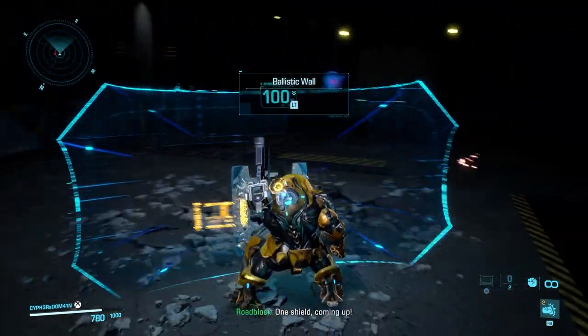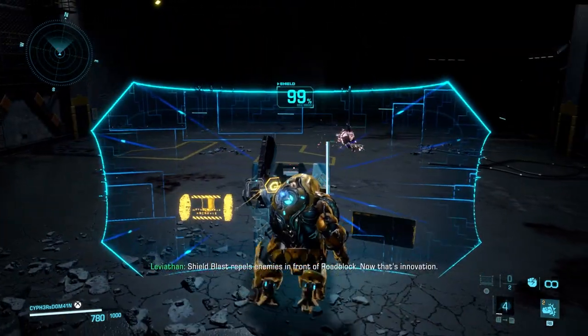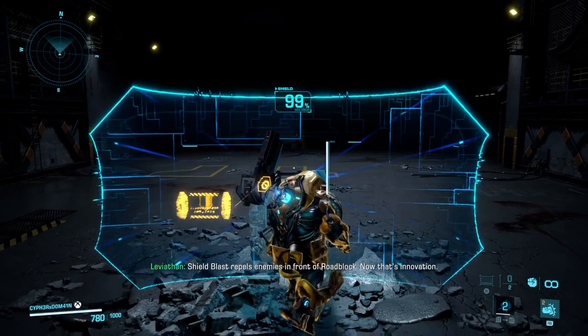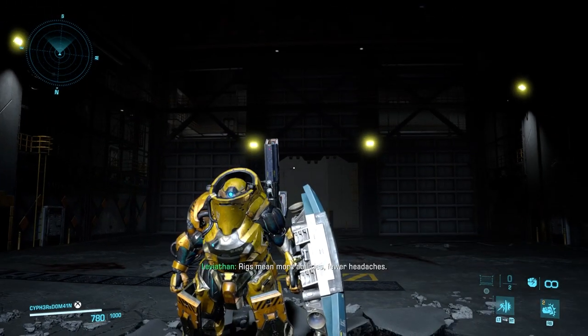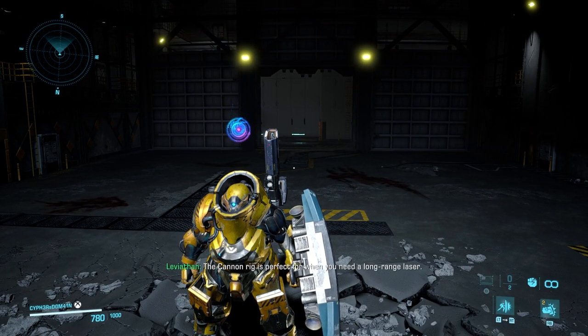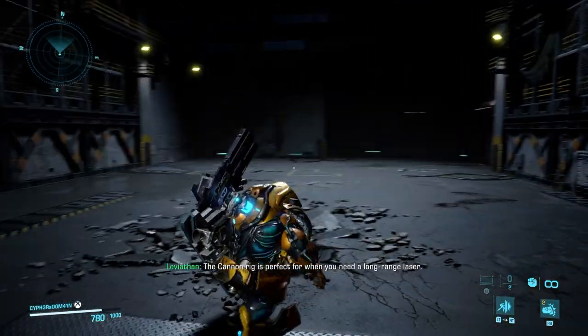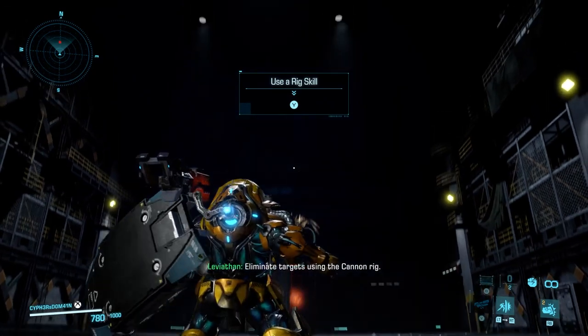One shield coming up! Shield blast repels enemies in front of roadblock. Now that's innovation. Roadblock training complete. Rigs mean more abilities, fewer headaches. The cannon rig is perfect for when you need a long-range laser, providing new targets. Eliminate targets using the cannon rig.